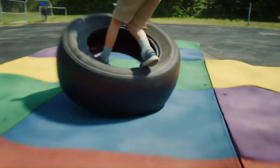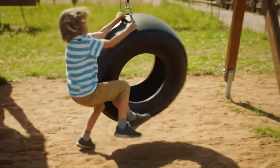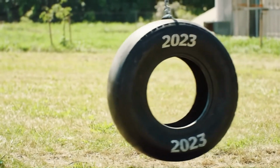So, next time you see Lewis Hamilton holding up a trophy and not a tire, now you know. That rubber circle of glory is already halfway to becoming someone's sneaker sole or playground swing. Tires in F1 live fast, die hard, and get recycled like champions.